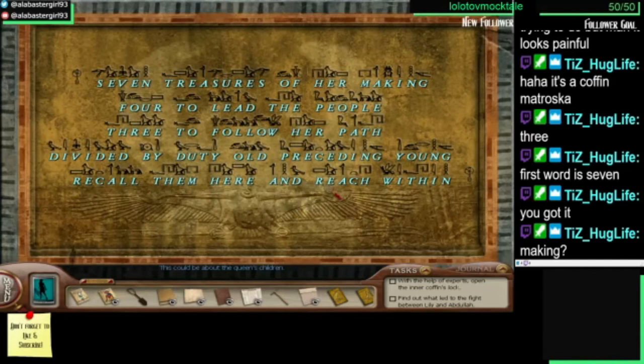Okay. Four to lead the people, three to follow her path. Divided by duty, old preceding young, recall them here and reach within. Help of experts open the inner coffin's lock. So it looks like I need to go ask the experts.